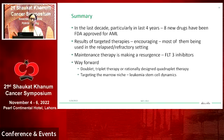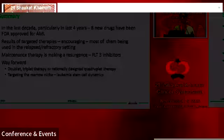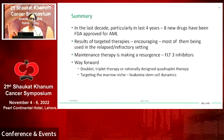Most of them have been used in the relapse refractory setting, and it makes a good choice after your patient has relapsed after DA therapy. On maintenance therapy, you would know that in AML there is no maintenance, it is in ALL, but for exclusively FLT3 positive AML, maintenance therapy is making a resurgence. A lot of trials have said that if you don't do a transplant, you continue FLT3 inhibitors in FLT3 positive patients for life, as long as you see the clinical benefit.